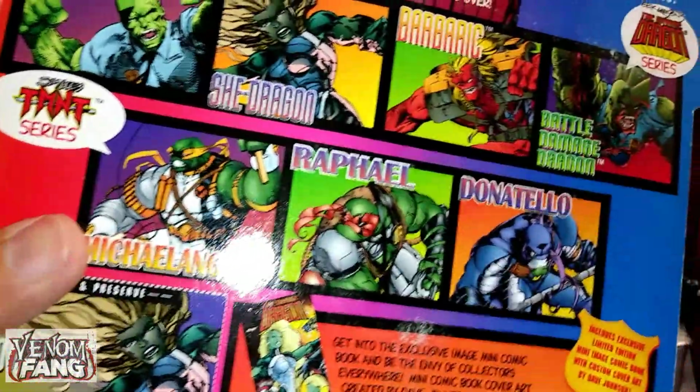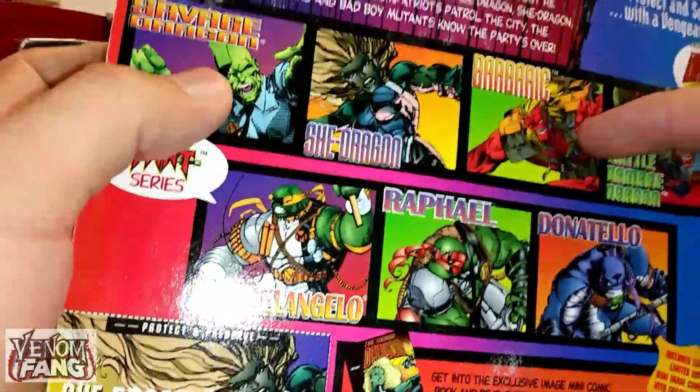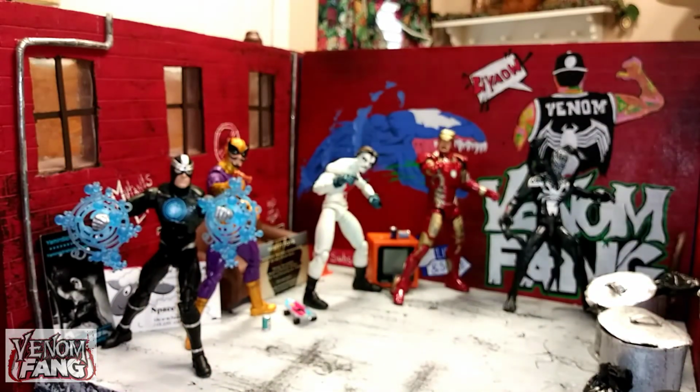Comes with some pretty cool weapons. They do team up with the turtles in here. All I need is this Savage Dragon and that guy Barbaric, and then the turtles. If I ever do find them or run across them, I might pick them up. So I got her, and then I also got the boy.